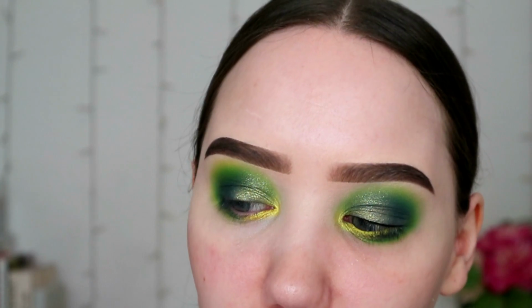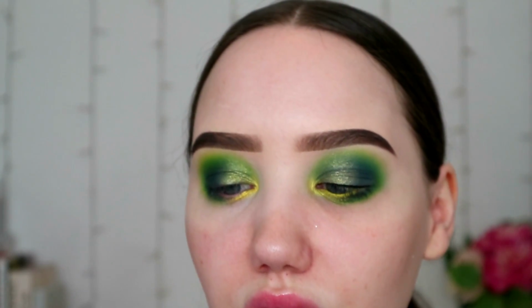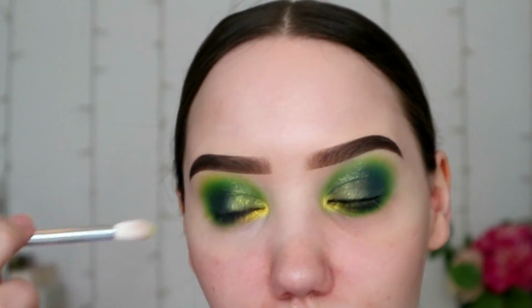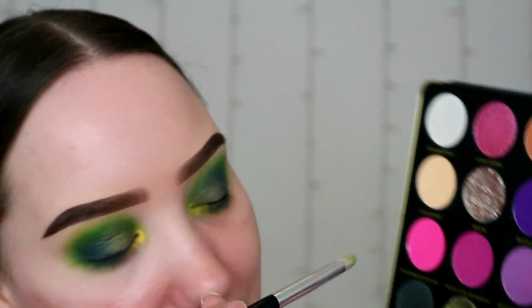I mean, they're great. They're complete. That's not a Jessup brush, hold on. Here's another one. They're just Zoeva dupes. This is the 228 Luxe Crease, 228 from Zoeva. It's one of my favourite brushes. Anyway, back into it.